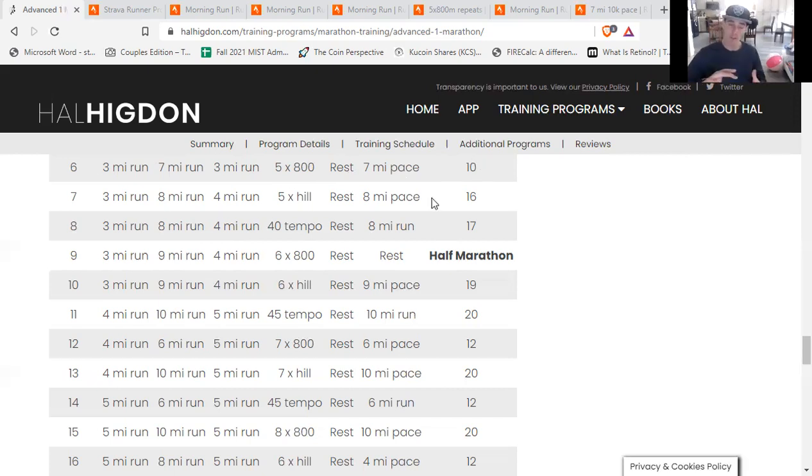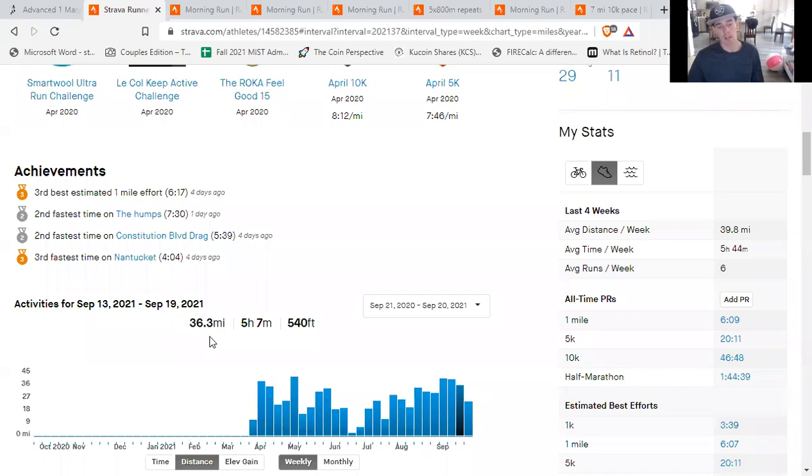I will admit this was run a little bit out of order. I put the long run before the goal pace run just based on scheduling concerns. But by and large, none of the runs were swapped out for any other reason. So in terms of the overall week, that broke down to roughly a little bit more than 36 miles.